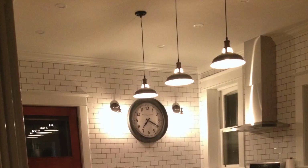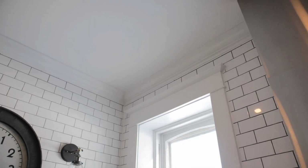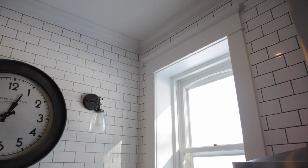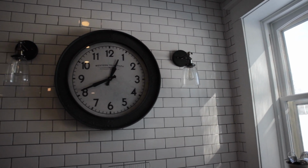Perfect examples as well for getting what you really want and saving money or being savvy is our lighting. What we did was we went on Restoration Hardware and found the lighting that we wanted, and then we searched online to find something with the same look and feel but significantly less expensive. And so that's what we did with our pendant lights and our sconces beside our clock.